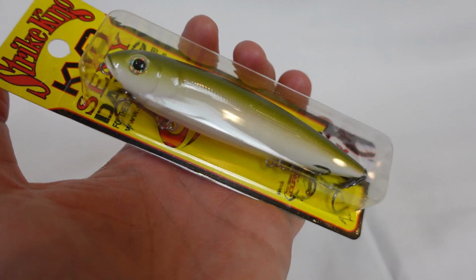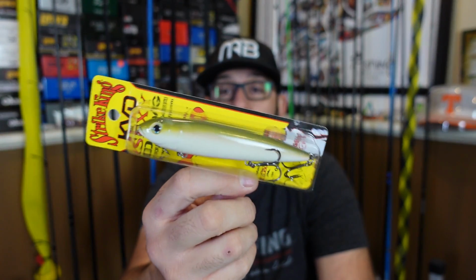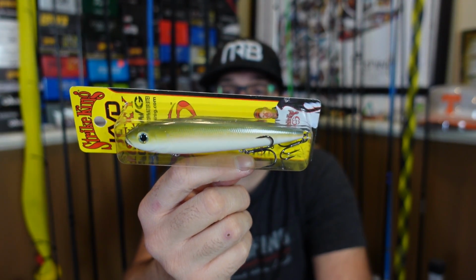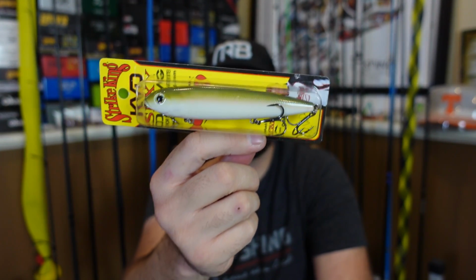The 4th of July is Randy and I's deal. We need to get out to a lake. There's a lake here, 4th of July a couple years ago. We absolutely smashed them. We were both throwing these. I caught, I don't know how many that day, probably 20, 30 fish on one of these. It was insane, but topwater walking bait, KVD Sexy Dog.